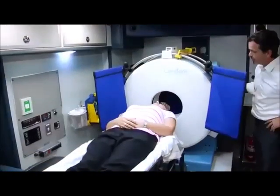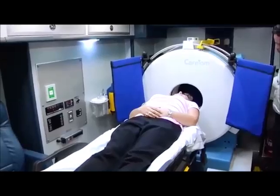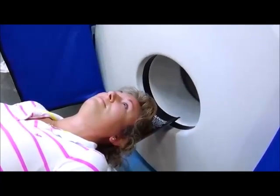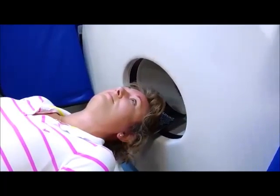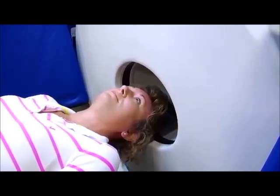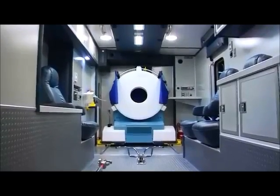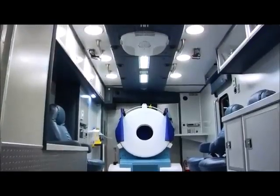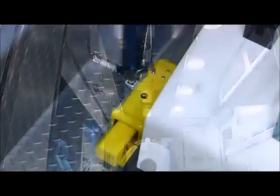The primary function of the ambulance is to allow the medics to perform a CAT scan on the patient at the scene. When the patient is in position, the CAT scanner will perform a brain scan, which then transfers the images to the medics and the neurologists viewing the images through telemedicine. The doctors can advise the medics on treatment in the fastest possible way. This apparatus has already proven to save lives and minimize the effects of stroke victims.